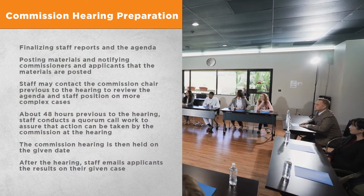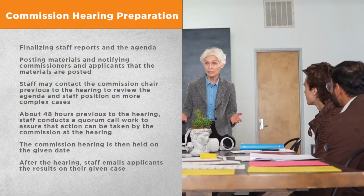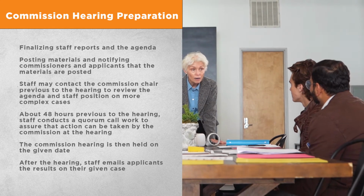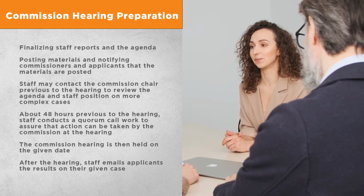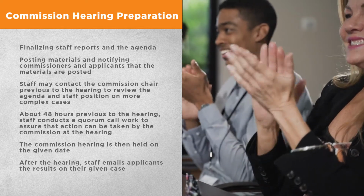Staff then begins specific preparations for the commission hearing, including finalizing staff reports and the agenda, posting materials and notifying commissioners and applicants that the materials are posted. Staff may contact the commission chair previous to the hearing to review the agenda and staff position on more complex cases. About 48 hours previous to the hearing, staff conducts a quorum call, to work to assure that action can be taken by the commission at the hearing.